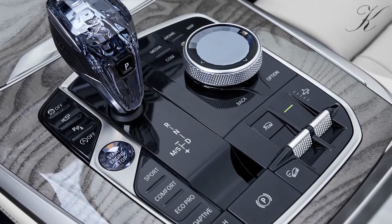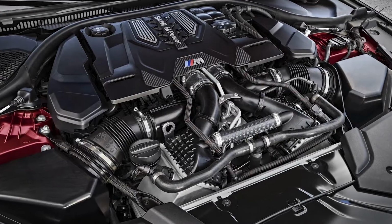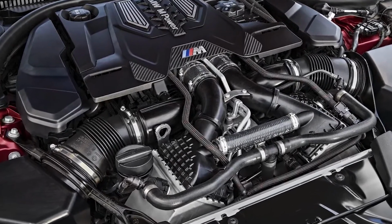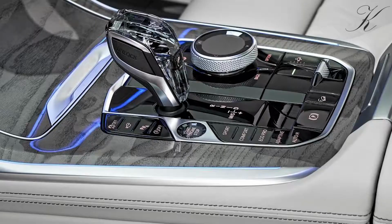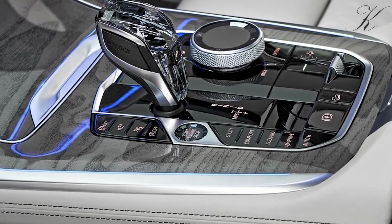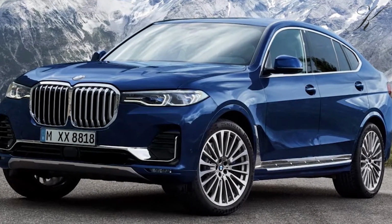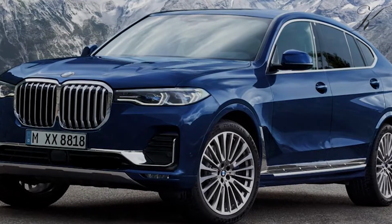If the X8 is released, the interior and engine performance will be the same as the X7, and the load capacity in the trunk is expected to be slightly reduced. The exterior will look not much different from the X7 and the back part of the X6. Despite the current pandemic, the sales of BMW SUVs in the US are almost the highest level ever, so we can expect the sales of the X8 also.